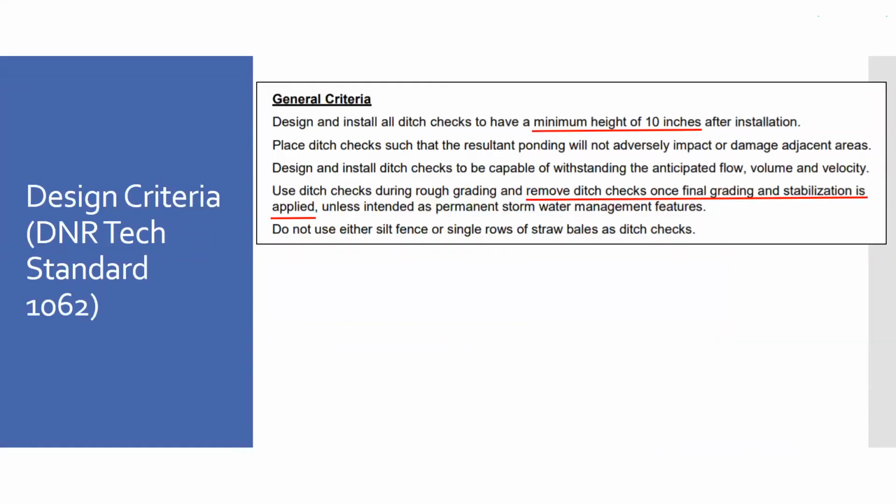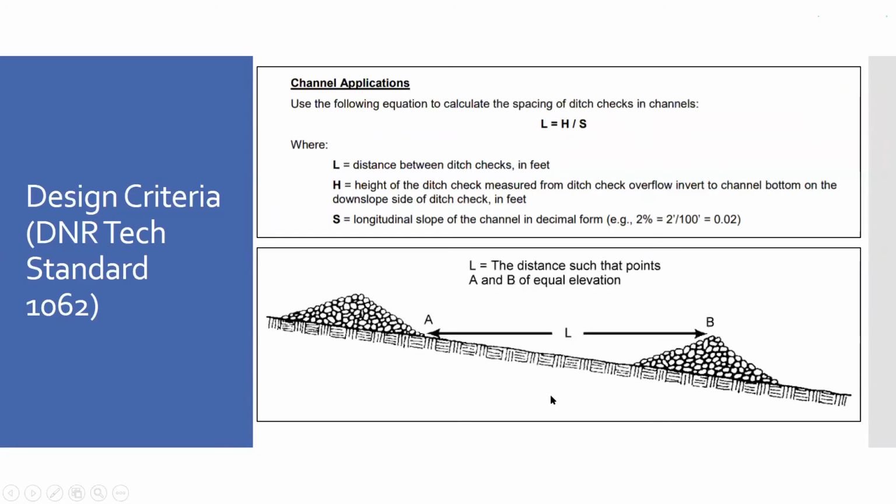All right, design criteria can be found in DNR Tech Standard 1062: minimum height of 10 inches, and remove ditch checks once the final grading and stabilizing is applied. Additional considerations to think about here. For channel applications, please note when you are laying these out that they should be spaced according to an equation which is found in the DNR technical standard.